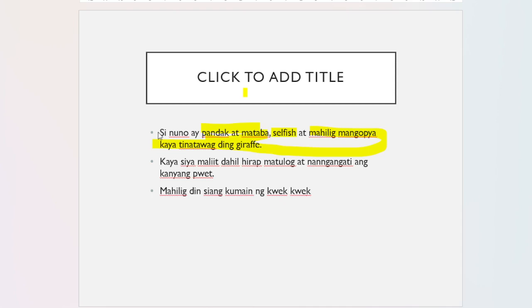So I hope guys that these stories help you to remember. Actually, even me, mas naalala ko siya. Si Nuno ay pandak at mataba, selfish at mahilig mangopya. Nana, Nuno, maliit, dwarf tapeworm, wider than long ang kanyang proglottids. It is capable of auto-infection. Long and slender ang kanyang neck. So kaya siya maliit dahil hirap siyang matulog at nangangati ang kanyang puwet. Nagki-problem with sleeping and itching, itching in the anal area.